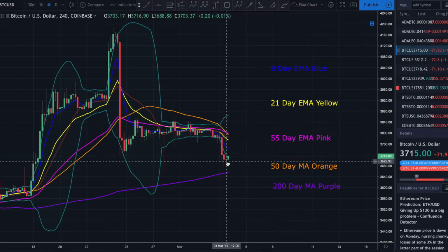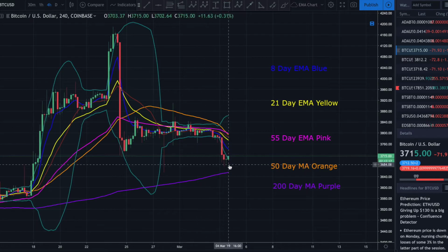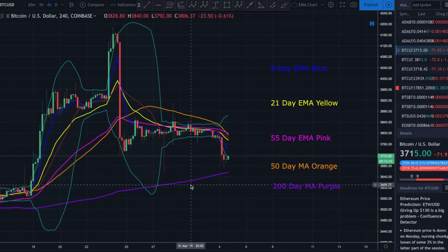Now, we did end up breaking down, unfortunately. Price came back down, found some support right around 3670-ish, somewhere thereabouts, guys, just above this 200-day moving average on the 4-hour chart.